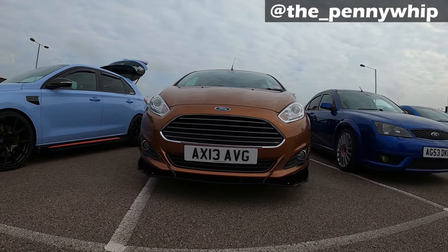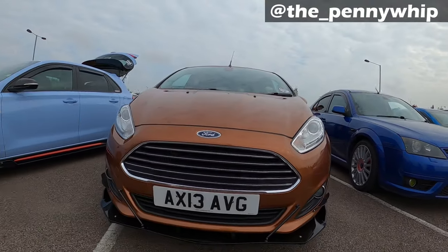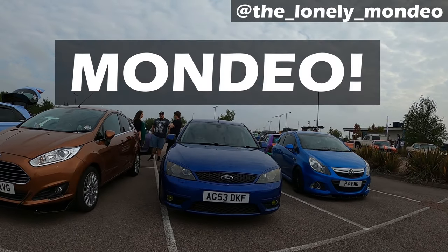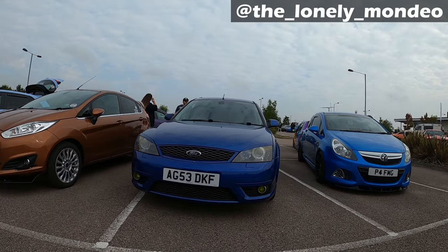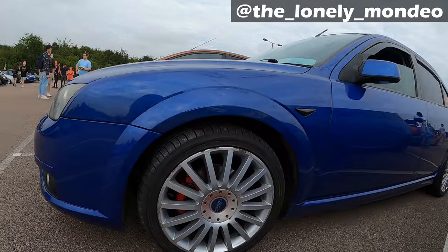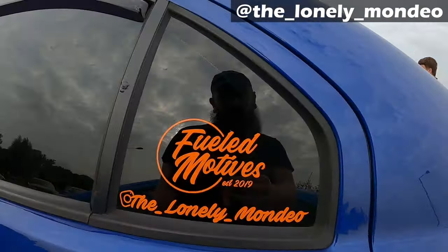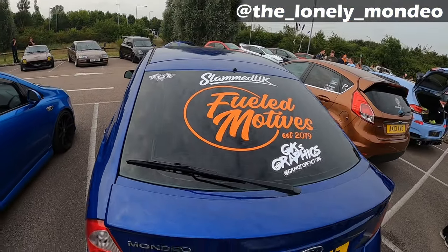Some lovely splitter on there. And canard. Next to that, we've got a Ford Escort. Little eyelid. Deep color on the wheels. The Lonely Mountain. Looks better from the back.